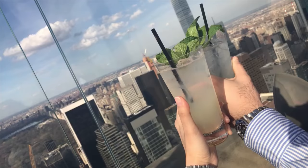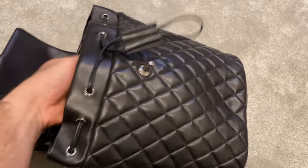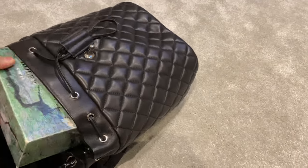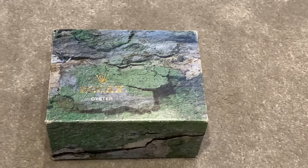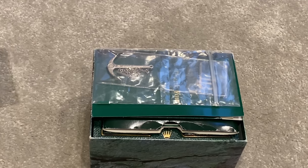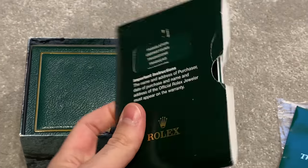Transaction complete, getting some drinks as celebration, a nice wrist shot with the Batman, and back in the hotel, giving you a sneak peek of the watch that I picked up. As you can see, guys, it's a neo vintage, a 2004 model to be exact. The anchor might have given it away, in case you haven't guessed it. A small little tease.